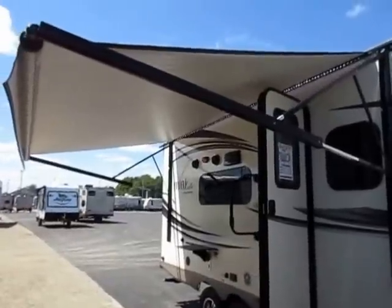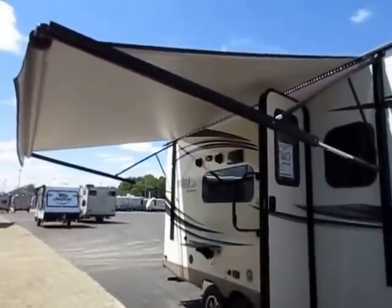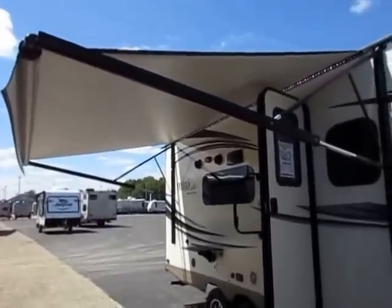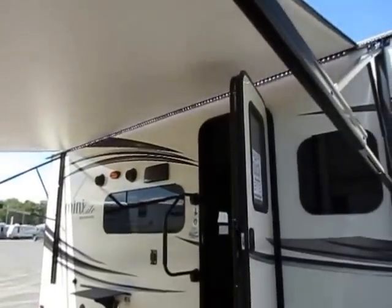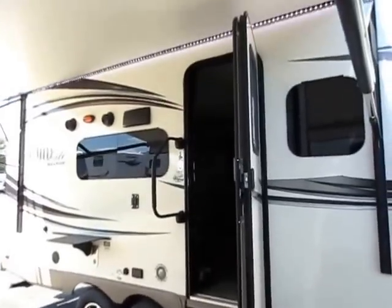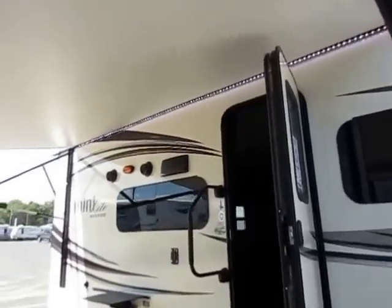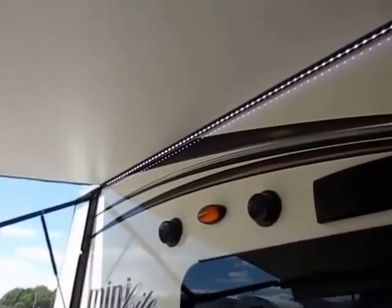Power awnings are a pretty common thing on travel trailers today, but Rockwood is using a better grade motor. This motor is going to move faster, last longer, it'll give you better service, less headache. That's the whole thing with the Rockwood. I can tell you guys, these things will never fail to show you that they're man-made. That being said, we have one of our best service records from Rockwood, and one of our best factory support teams is the Rockwood team.